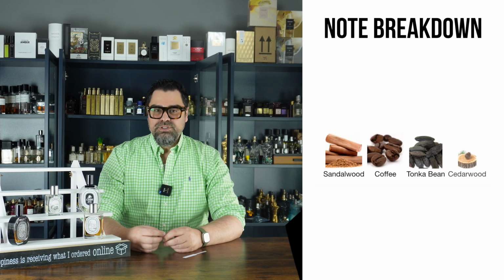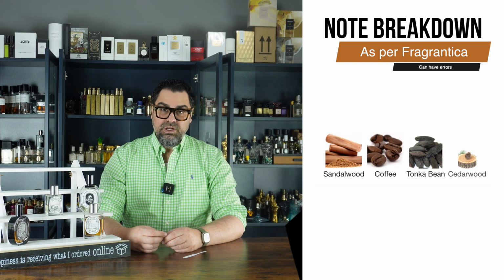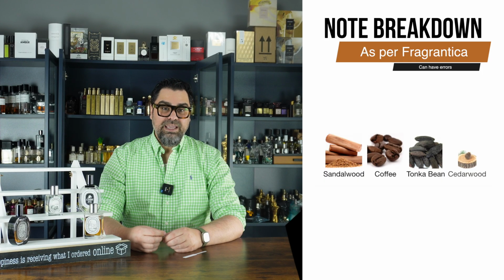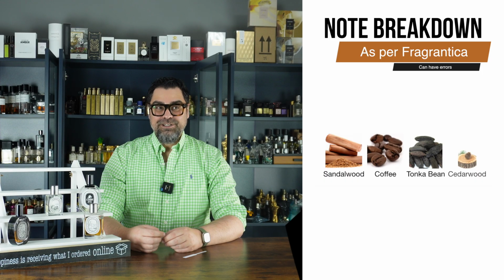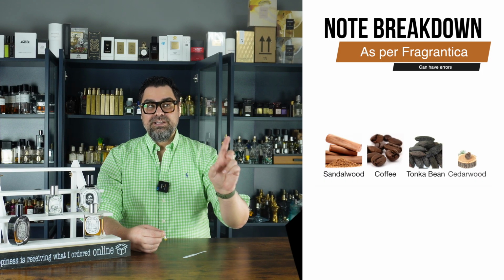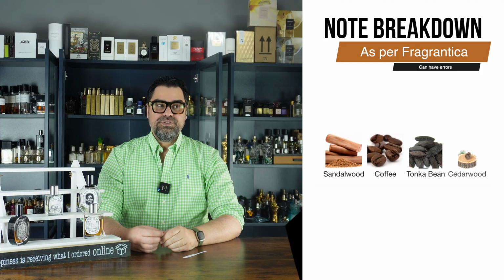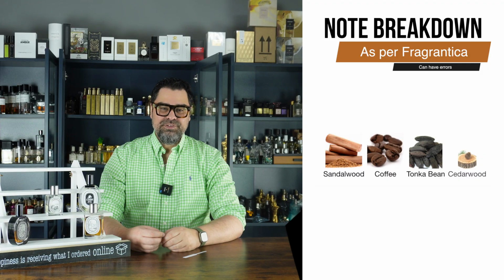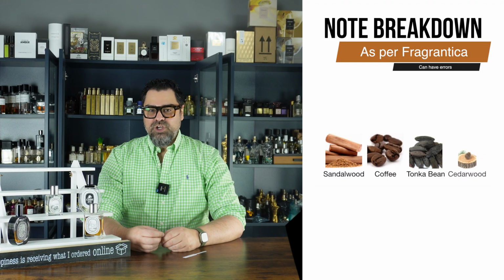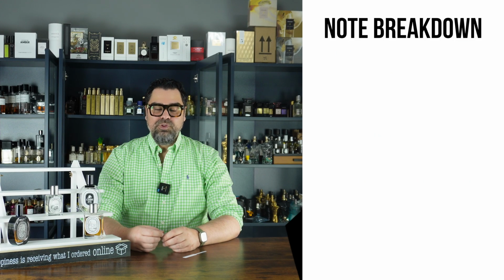Let's take a look at the notes and see what we get. Up top, they list coffee. So we're going to get a coffee note up top. In the mid, we have sandalwood. Lots of that up top, actually. It's actually reversed. I would put sandalwood as the top note, personally. However, it does last the longest, so it makes all kind of sense that it's in the middle, but it's the first note that hits my nose. And then in the base, we have tonka bean and cedarwood. Keep an eye out on the tonka bean. And that's the last note, I would think, personally.